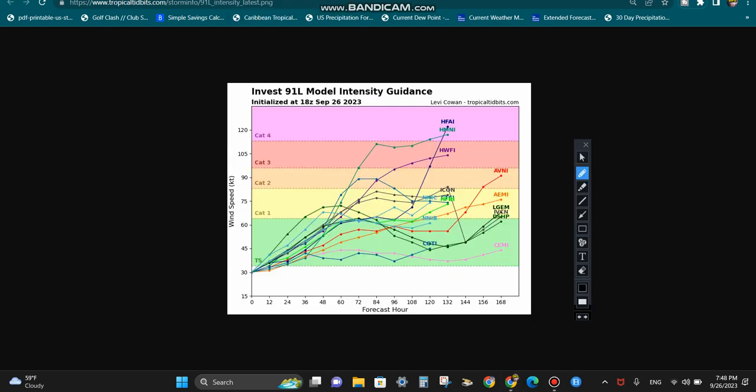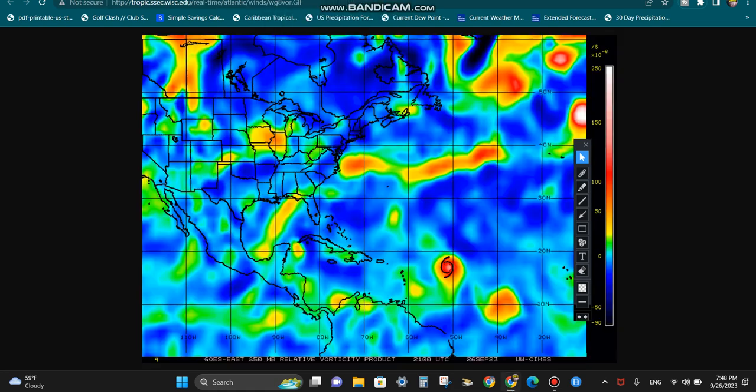If we take a look at the model intensity guidance, there seems to be a decent consensus, a very good consensus actually, that it becomes some type of hurricane, and some even have it becoming a major hurricane here. So if we take a look here at the 850 millibar vorticity signature, you can see here's Philippe. Here's our Invest 91L. Not looking too bad, honestly. It pretty much looks the same as Philippe in terms of the amount of energy. I mean, 91L has a little bit less, but this is the Invest back here, and this is Philippe over here.